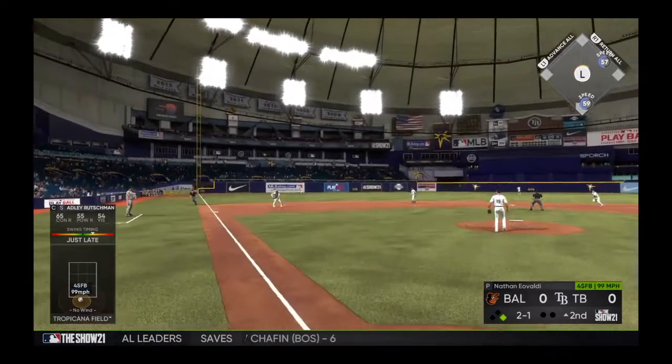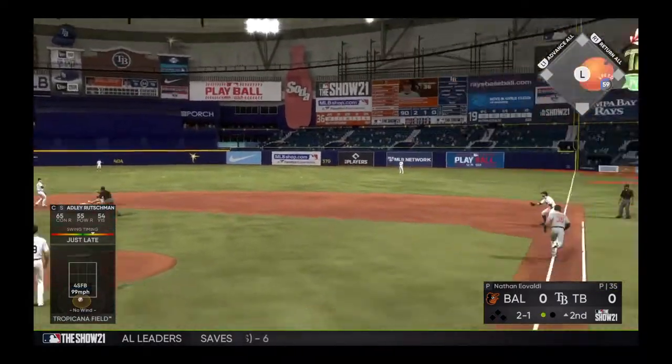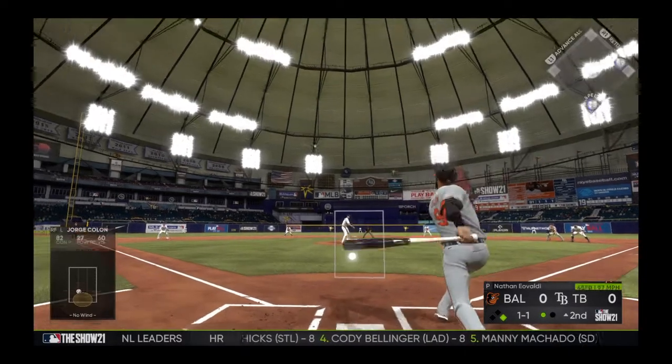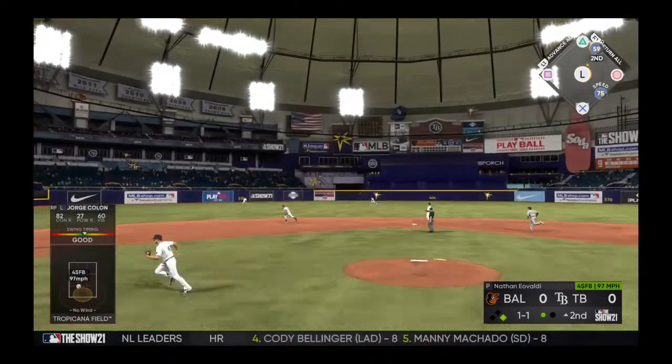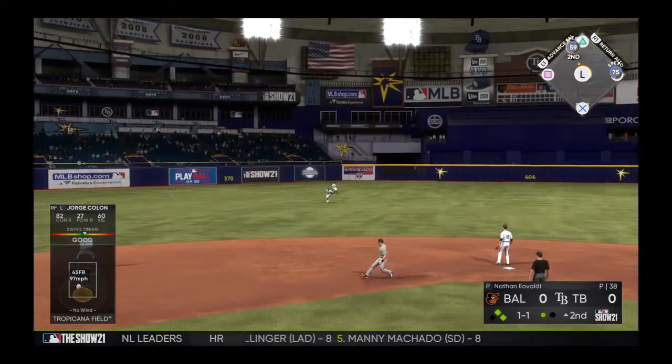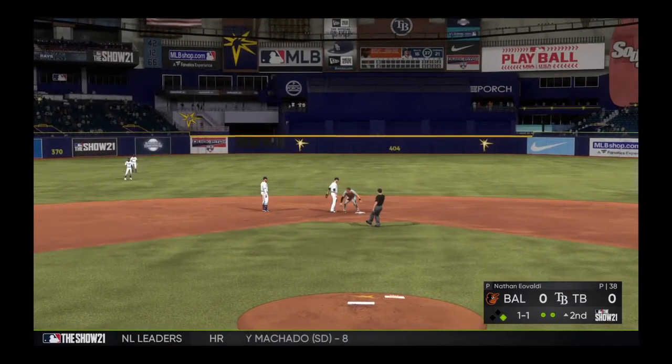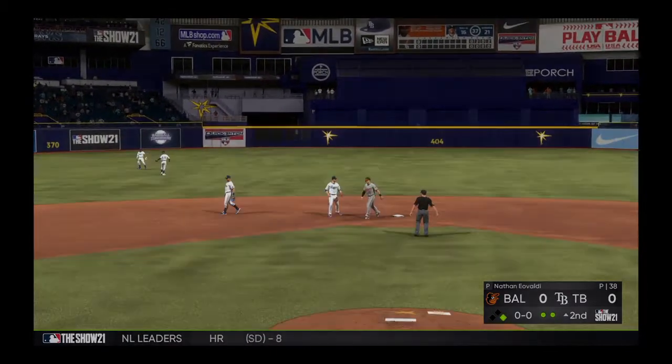Next batter, Adley Rutschman hits it hard right at the third baseman, and it's a 5-4-3. Nope. They pull him off the bag, so Belt had to come off to field it. And now it's Colon with a runner on first and 1 out. Rutschman, a big turn, though, and a mistake there as they run themselves out of an inning.